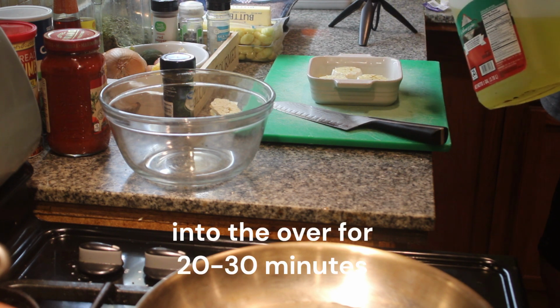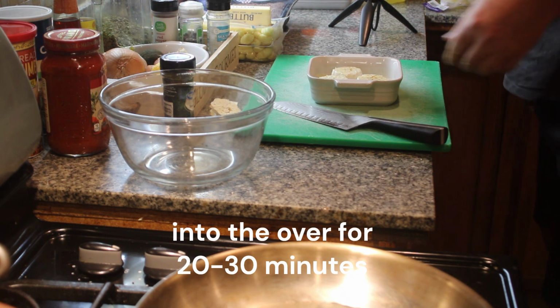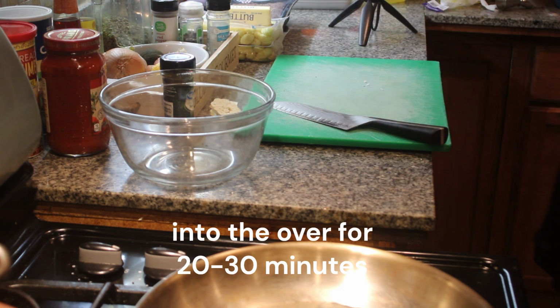If anybody's familiar with a water bath, this is an oil bath.